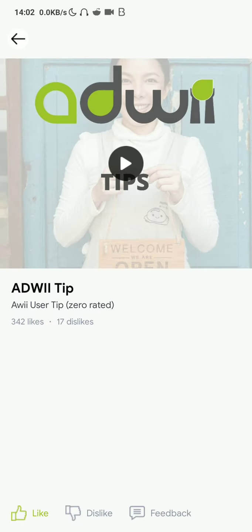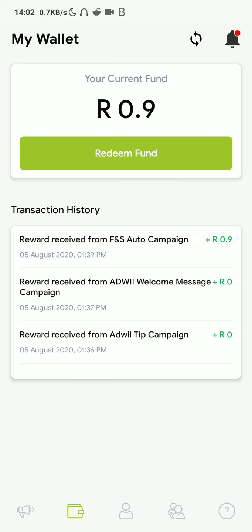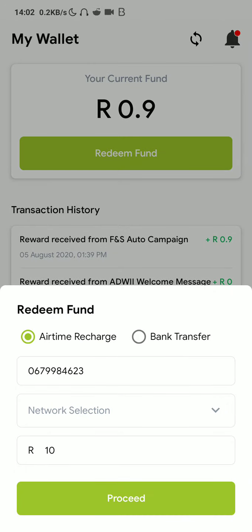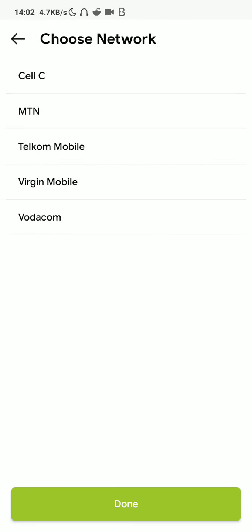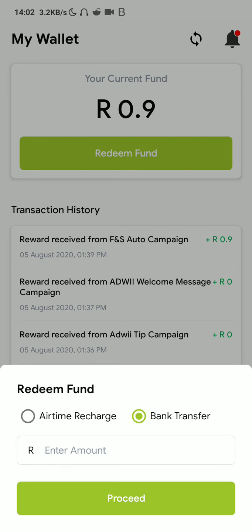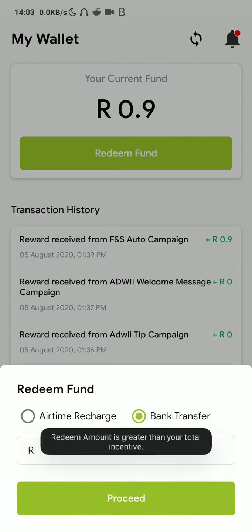See, it usually pops up right over here in the middle, and then you enter it and get your incentive. What I'm trying to say is that you might have about $50 that you really need for an emergency. You just press redeem fund, and it's in rands as you can see. You click on your network selection if you need airtime, or you can change the number you need it for, or you can come over here to bank transfer and enter your amount. If I was balling, I'd just say I need 10,000 real quick, you know what I'm saying? Just make that amount and then proceed.